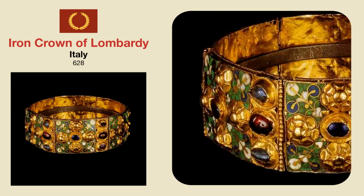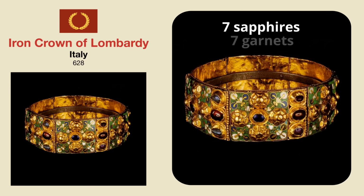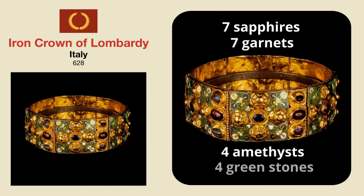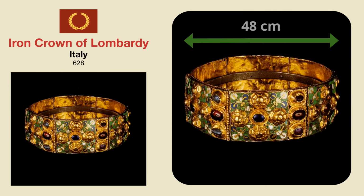Each panel is made of 85% gold and is overlaid with both enamel designs and gemstones. In total, there are 22 gems: 7 blue sapphires, 7 red garnets, 4 purple amethysts, and 4 green stones made simply from glass. Notice that unlike most later crowns, there are no arches or top piece. It's simply a circle. And in fact, it's a pretty small circle, having a diameter of around 48 centimeters. This means that it would not actually fit on an average person's head.